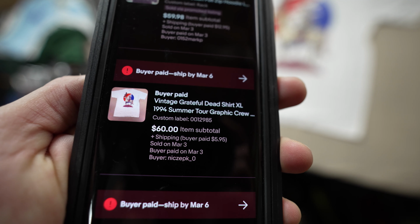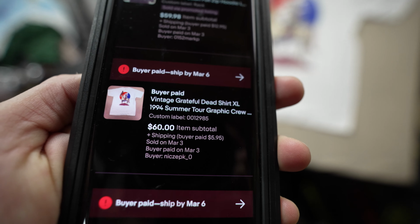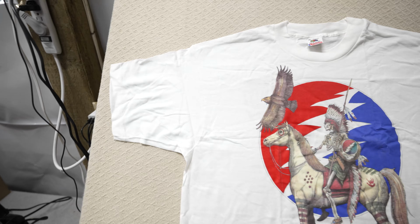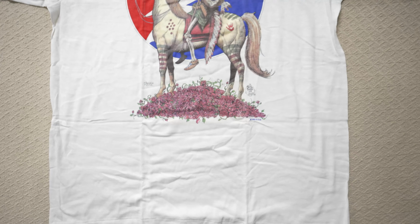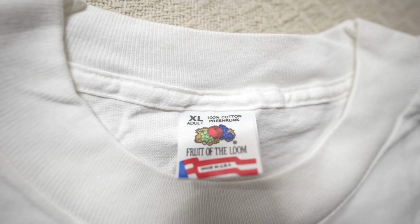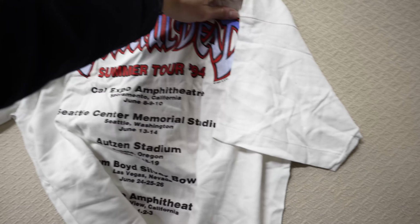This vintage Grateful Dead t-shirt sold for $60 plus shipping, made in 1994. No stains, which is surprising. Came from that bag that I found last week. Made in USA on the Fruit of the Loom tag, and pretty cool on the back as well. So, summer tour of '94.